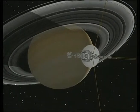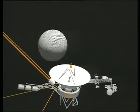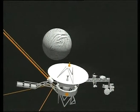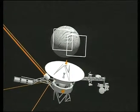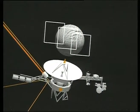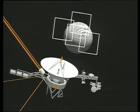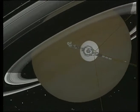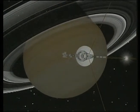High-resolution photographs of the planet and satellites are assembled from mosaics of images covering separate areas of each target. From a distance of about 58,000 miles, Voyager's cameras compose a 4-image mosaic of Titan. In the early hours of August 26, 1981, Voyager 2 left the Saturn system.